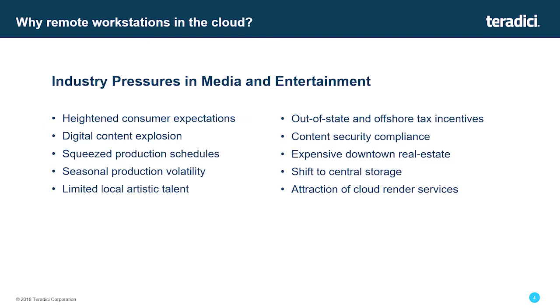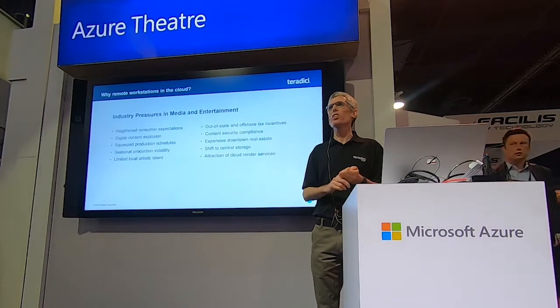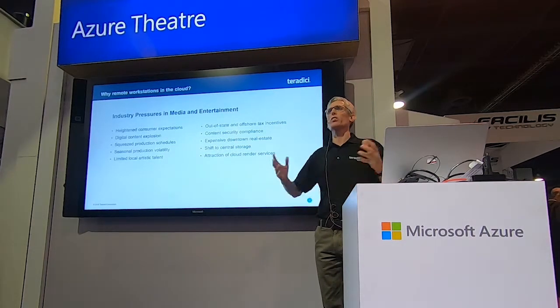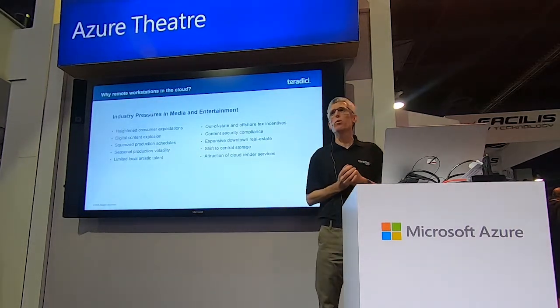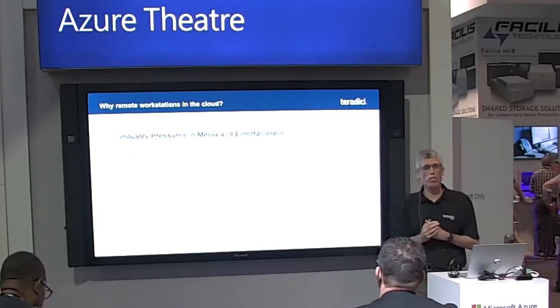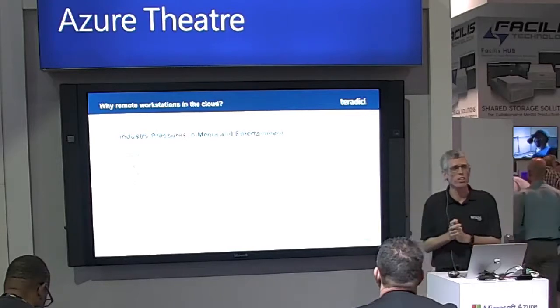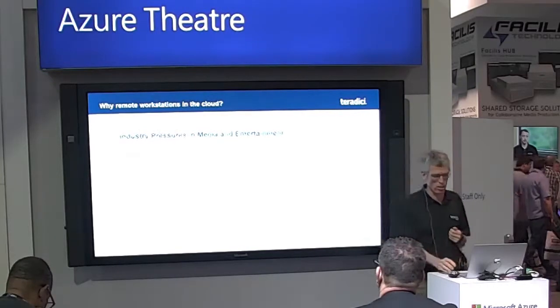And in conjunction with real estate properties around the world, for whatever reason, graphic artists like to live in cool places like London, Vancouver, LA, Montreal, extremely expensive places. Why would you want a big data center sitting in those cities when you can start moving your data center to the cloud or out of the big city? So this is one of the reasons why we're seeing this transformation from local workstations into the cloud. The other big attraction, of course, when you're sitting on Microsoft Azure, is there are big farms of compute that we'll talk about in a minute that is very attractive to augment or upgrade your on-premise servers.